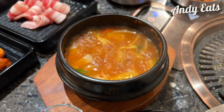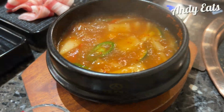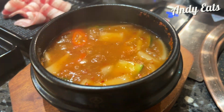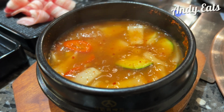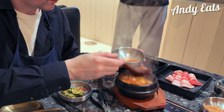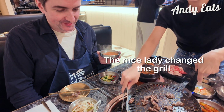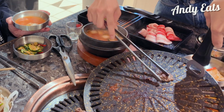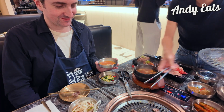Oh, cool. Thank you. I keep getting interrupted because they keep bringing lots of nice food, but I'm glad for the interruptions. They brought me some doenjang jjigae, and this is a soy bean soup, and look at that, how it bubbles. Really, really nice. I might try that first before it stops bubbling. Thank you. So a really nice service. They've just cleaned the grill by replacing it with a new one.